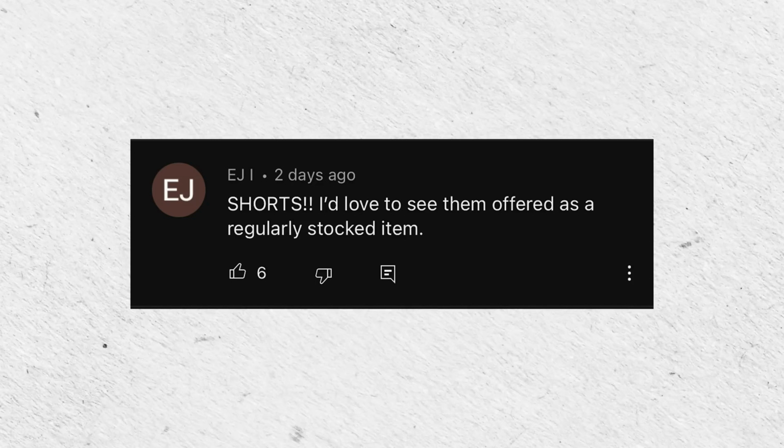Okay, so shorts. I'd love to see them offered as a regularly stocked item. Absolutely. We have shorts in solids, camo, fleece, nylon, polyester. They're coming. We're getting in bottoms.